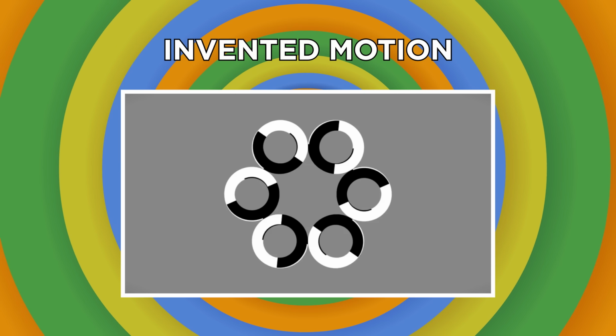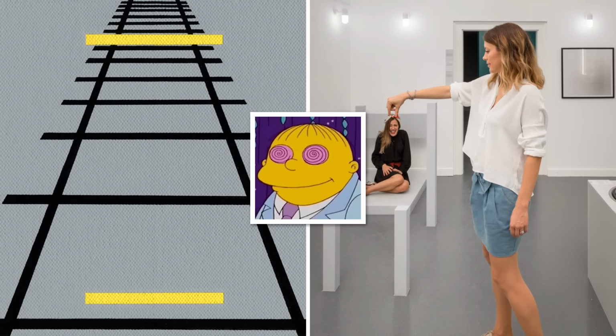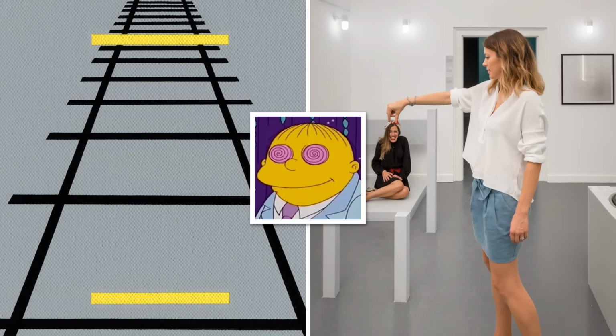Invented motion. So we stupid humans can get easily confused by still images, but motion can be just as baffling. Case in point, what you're currently looking at is a circle moving up and down inside another circle. The movement is pretty stiff, huh? Well, in a few seconds, I'll make it smooth as butter.